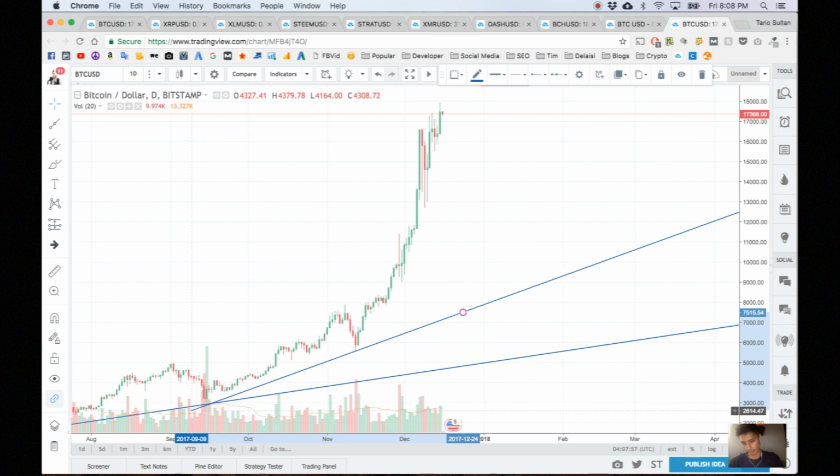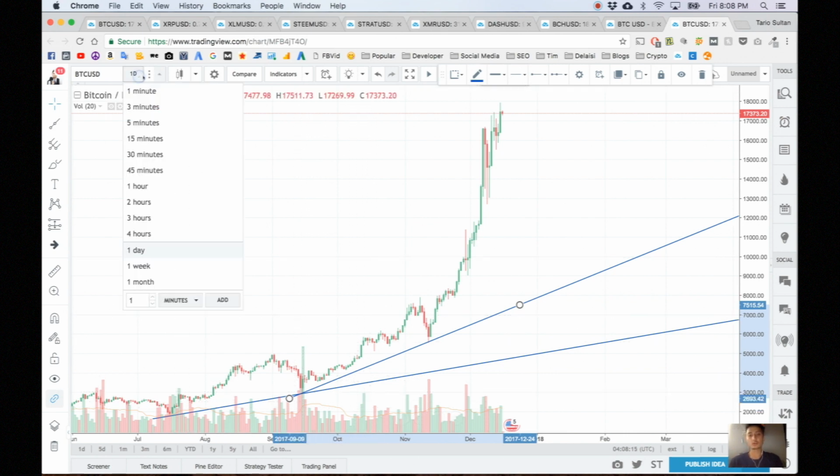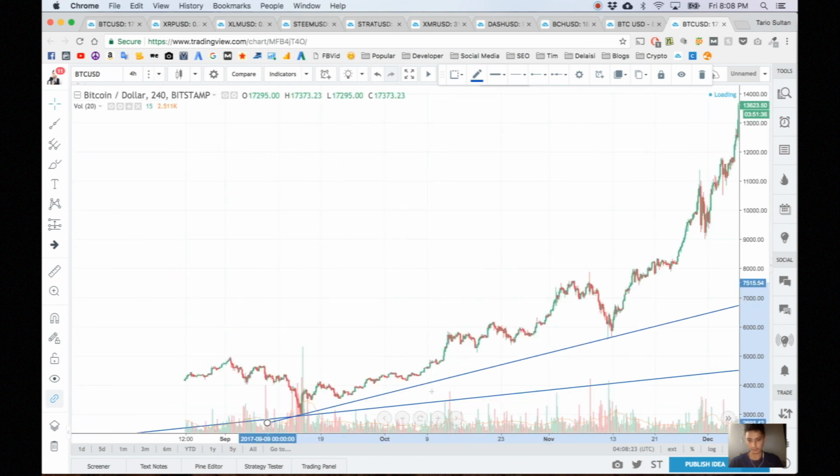Let me just make this part more accurate. Touch the wick. I'll show you why you touch the wick. You see these two lines touched right now? If you're on a bigger time frame, like 1 day or 4 hours, touch the wick. Right now I'm touching the wick, but if I drop down to 4 hours, it's cutting the candle. You know what I mean?